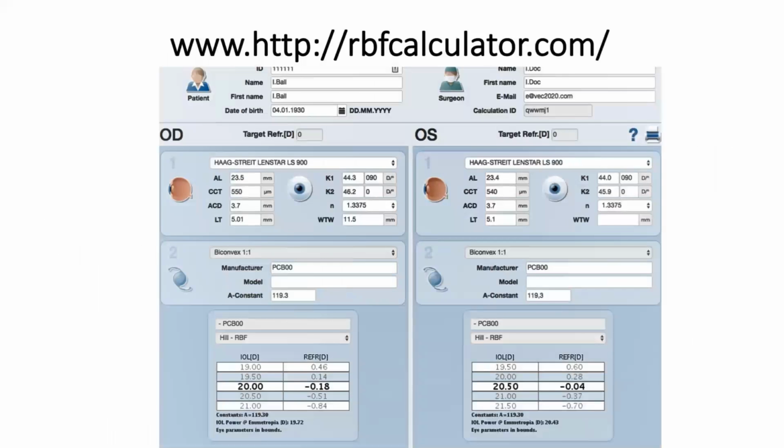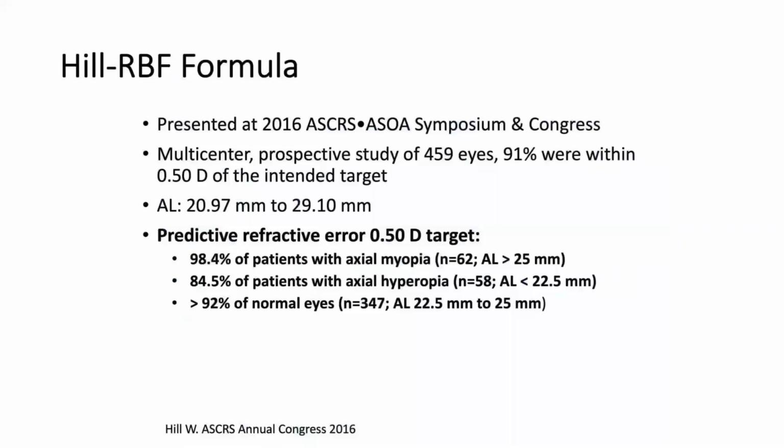The RBF calculator can be found on the Hill RBF website, but this is the actual web address for it, which is rbfcalculator.com. And the Hill RBF formula, as presented at the 2016 ASCRS Symposium, demonstrated that within the predictive refractive error of a half diopter target, most patients with an axial length of over 25 millimeters, 98.4% of patients, were within that prediction error of half diopter. Over 92% of eyes with average axial lengths, and it actually performed quite well in axial hyperopes as well.